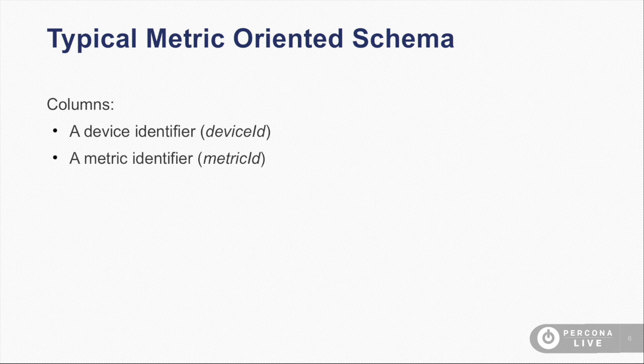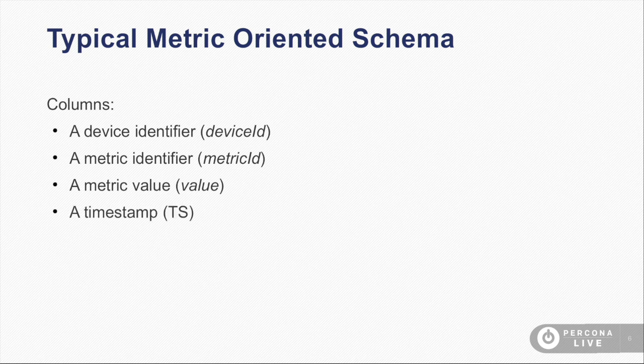The issue. So we'll discuss a very simple case. It's a metric-oriented schema. So the columns are typically a device ID. Let's say you're a networking company with devices in the field that have a device ID value, and there's a bunch of metrics for each device. These metrics have a value that you want to recover, and there's a timestamp. So that's really the minimum amount of data, the simplest schema you can have in such a case.